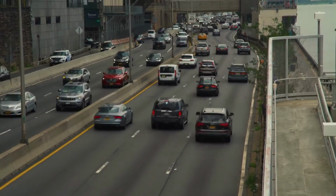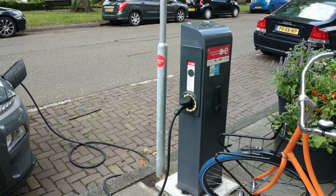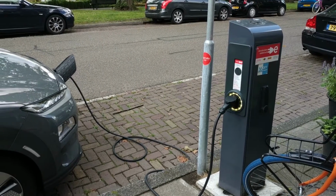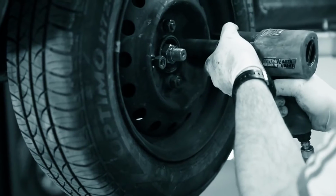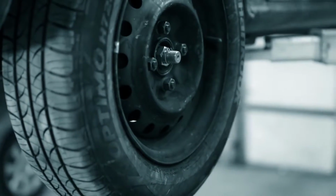Oil changes. This is the most common service, recommended every 5,000 to 10,000 miles. A conventional oil change might cost $40 to $70, while synthetic oil costs $70 to $120. Tire rotations. Similar to EVs, gas cars need tire rotations every 5,000 to 7,500 miles, costing $20 to $50.